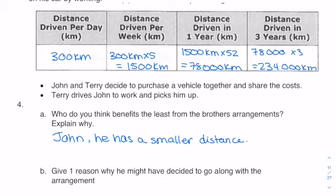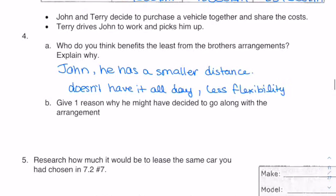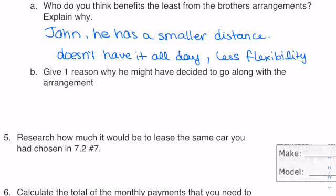So the distance being less means that he's paying for half the stuff in the car, but he's not going as far with it, and the car is getting more wear and tear because of his brother. So it's not necessarily benefiting him. And him not having it all day means less flexibility if he has an appointment, or he wants to go out for lunch or go buy something. He has to wait for his brother. Give one reason why he might have decided to go along with this. One reason would very much be that he can't afford it without his brother.